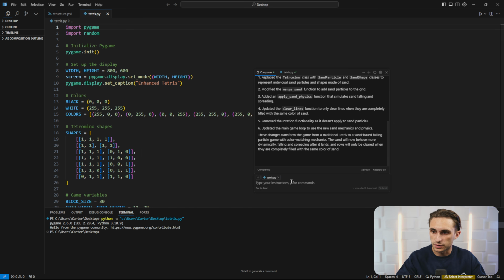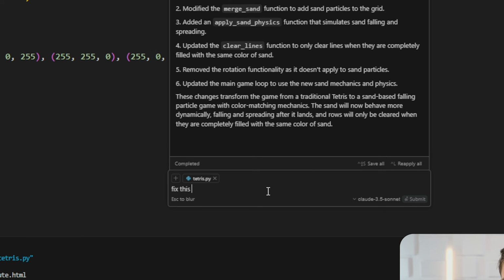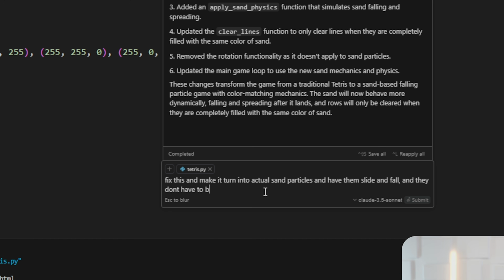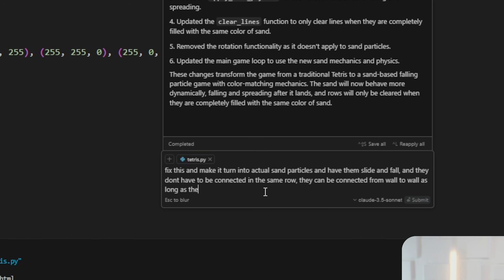Well, that's the beauty of Cursor. Let's just say fix this and make it turn into actual sand particles and have them slide and fall, and they don't have to be connected in the same row. They can be connected from wall to wall as long as the sand particles are touching.